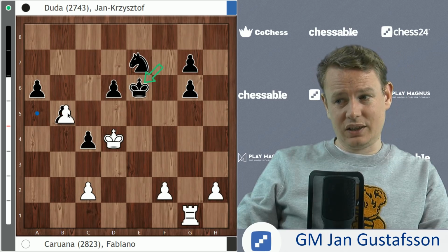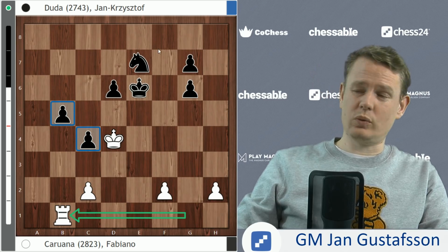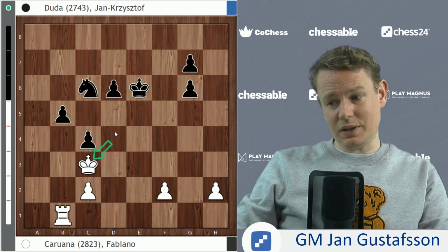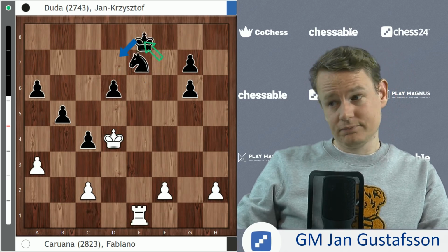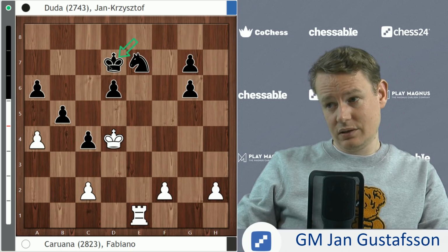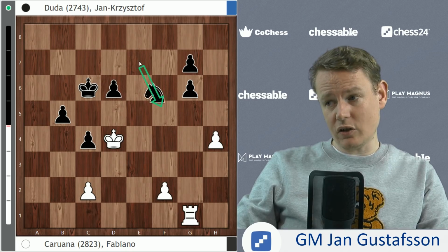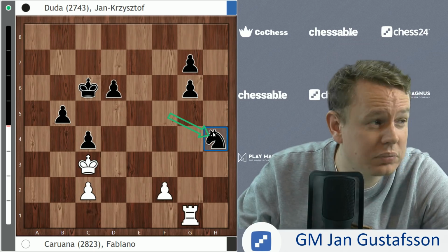For example, king e6 takes, rook to b1. This pawn falls, and white should win the game. Let's say knight c6, king c3. The game continues a bit, but white should come through. However, after rook e1, the king is ready to defend everything here. And there's just no more winning. Duda plays precisely.